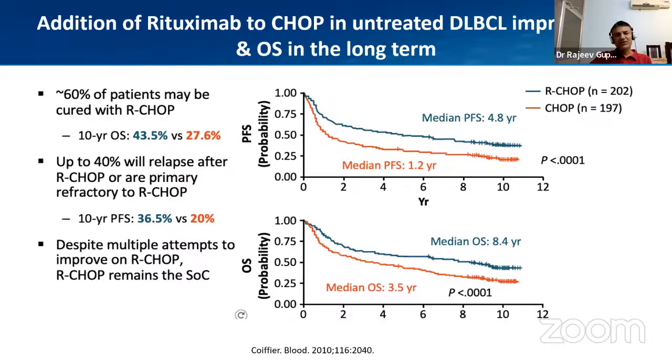We all know that addition of rituximab, anti-CD20, to CHOP in first line improved DFS and OS also. Almost 60% of patients achieved cure. 10-year OS was about 43% versus 27% with CHOP alone. And even though about 40% are bound to relapse, they bounce back and achieve a very good long-term PFS of about 36.5%. Despite multiple attempts, RCHOP is still the standard of care. Next slide.